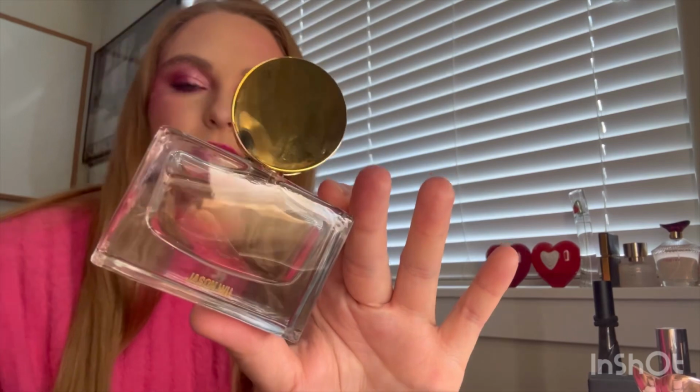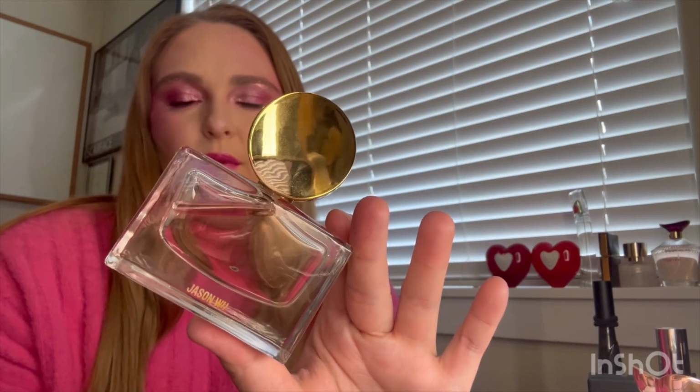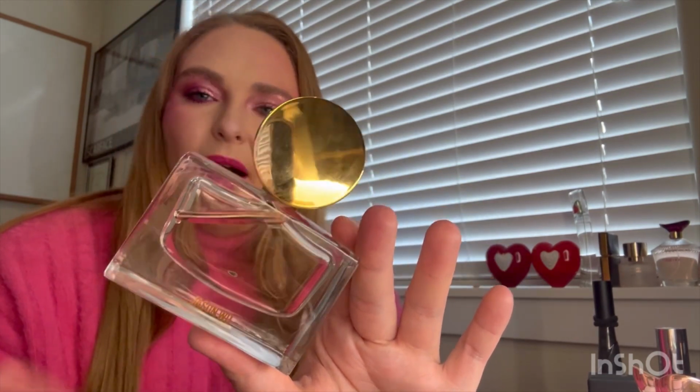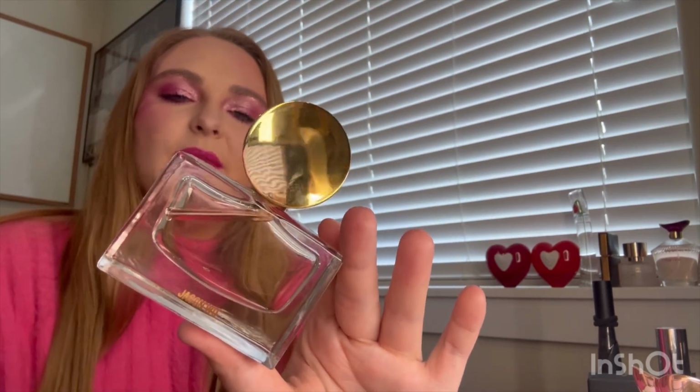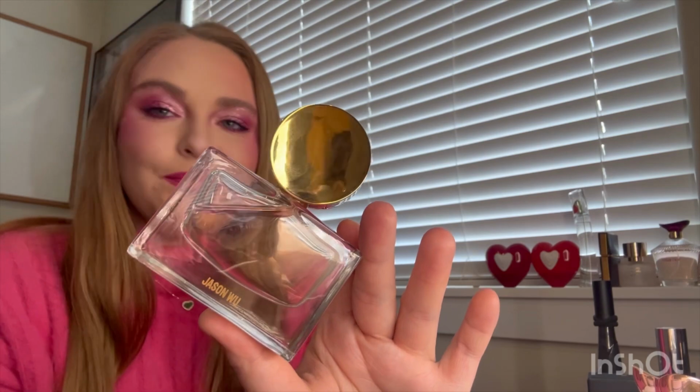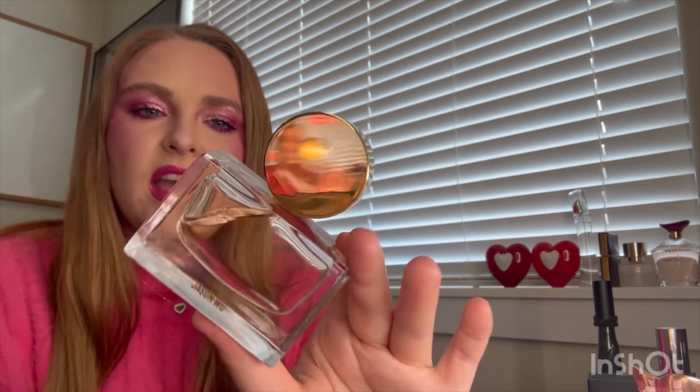And I got this one at TJ Maxx. I got it for $12. I know I got this one on clearance. It was probably $10 or $12. And they had this one like, I don't know, 8 months ago for a while. And I just picked it up because it was on clearance.